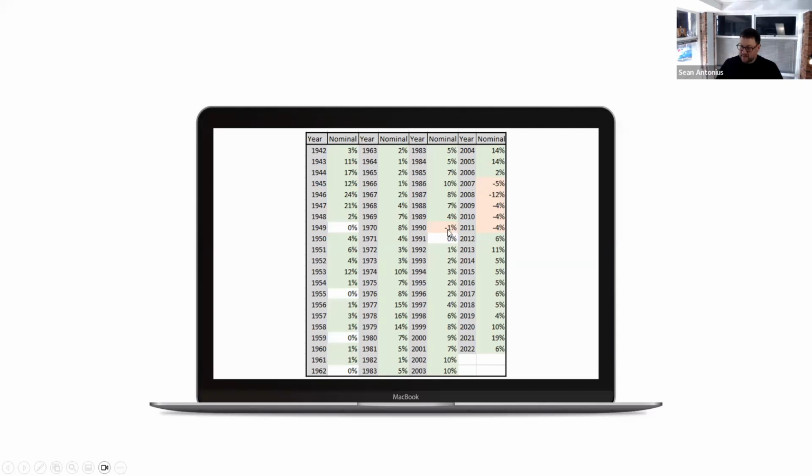Other than that, there have been 1, 2, 3, 4, 5, 6 years in the last 80 where there wasn't a green number. You can screenshot this or I can send this out, but this is very telling of historical appreciation numbers. And again, this is national averages, not local. We know locally some of these numbers are probably even higher.